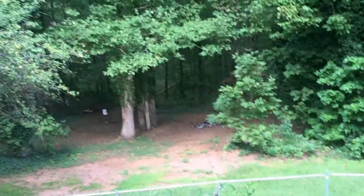We come upstairs, we got the living room, dining room combo. Power's off, so we'll see as much as we can see. The kitchen, a little horseshoe style kitchen here. Opens up out back. There's a little stoop.